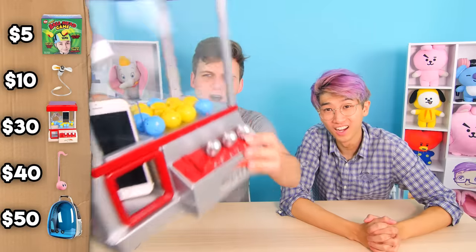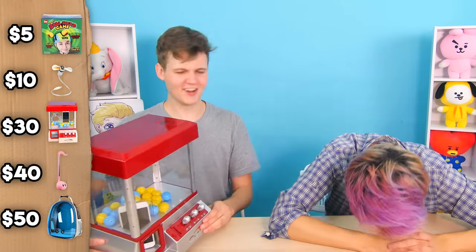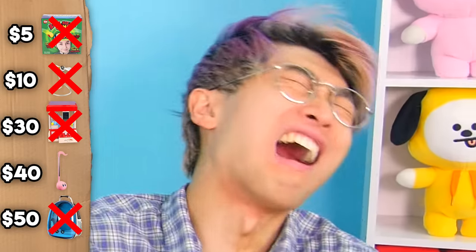Starting with the iPhone claw machine, which I still am not able to get. You thought this was $30. This was $50. What? For the ball head game, you thought this was $5. This was $10. What? For the LED fan, you thought this was $10. This was $5. For the pet backpack, you thought this was $50. This was $40. And for the Kirby Automatone, you thought this was $40. This was $30.